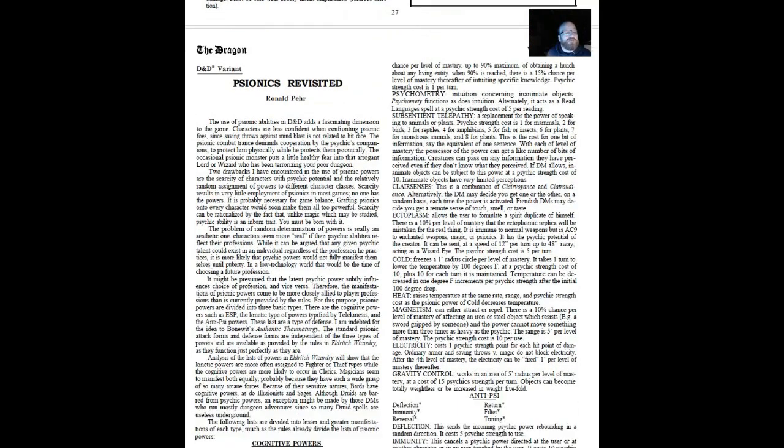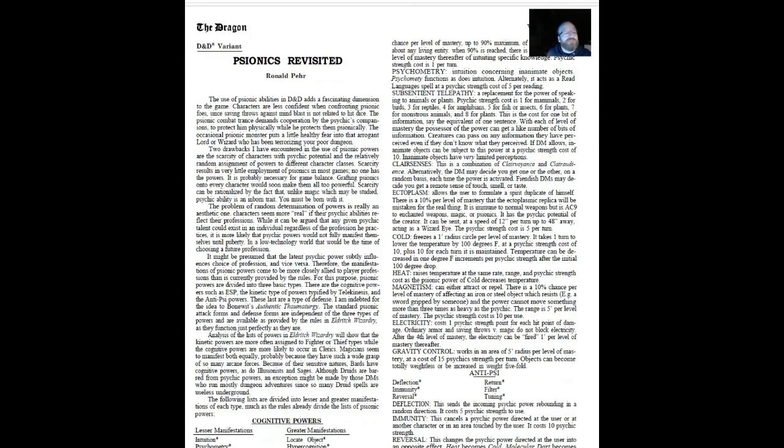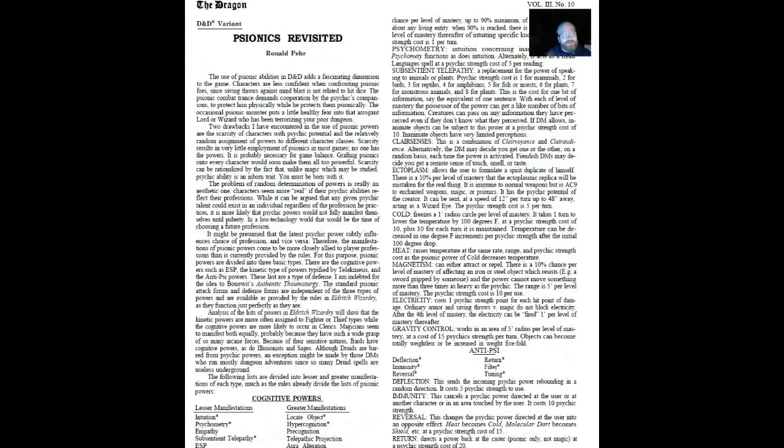Psionics Revisited. There's Donald Pear again. Did they ever get psionics in D&D right? I don't know. I've got the Psionics Handbook for 2nd edition. I've never read it. I just bought it because it was cheap on eBay. Still sat there on my shelf. I played some Dark Sun with a bit of psionics in. Didn't really get the feel.